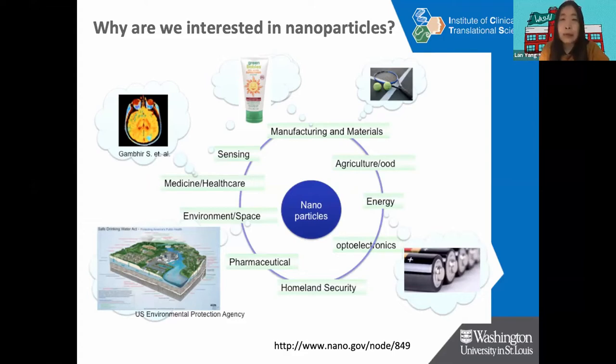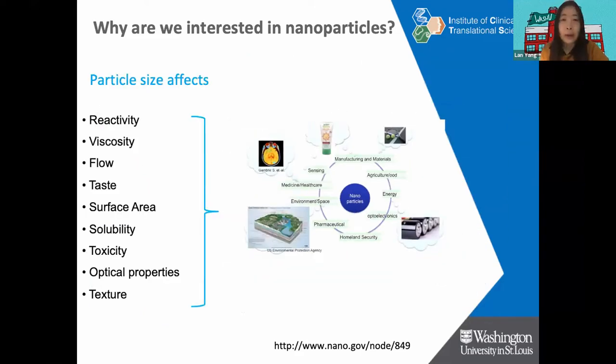So in short, there's a need to study nanoparticles. In addition to just detecting nanoparticles, you might wonder whether there is a device or sensor that can quantitatively characterize the particle. For example, on the left, I show at least the properties that can be affected by the size of the nanoparticle. For example, the toxicity of a nanoparticle is affected by the particle size. So it is important, in addition to detection, to have something that quantitatively measures the particle.